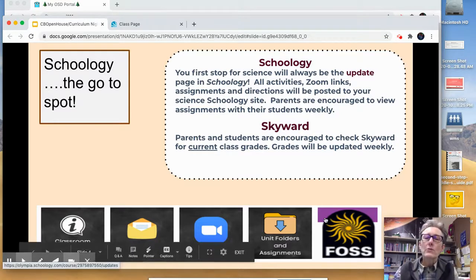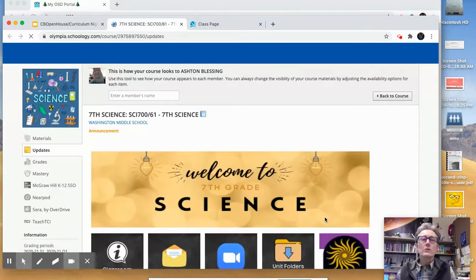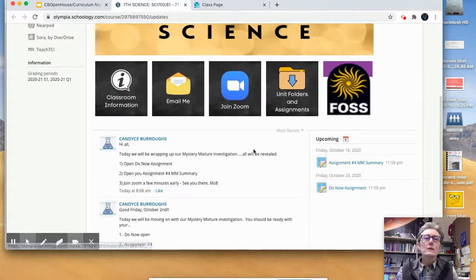Just to kind of walk you through, because it is important to understand how each teacher has their Schoology system set up. When kids go to Science Schoology, they're going to find this, and these are links, just general classroom information, a quick email, their Zoom button, and this is the most important really, their unit folders and assignments. Normally, if they show up, it gives them a list of things I want them to do before class starts. Assignments that are upcoming are listed over here.